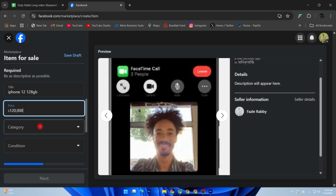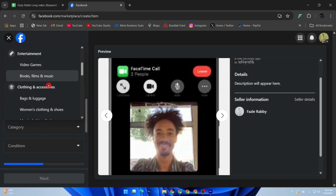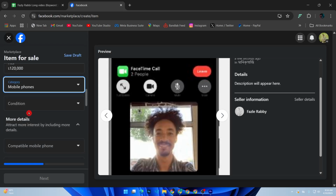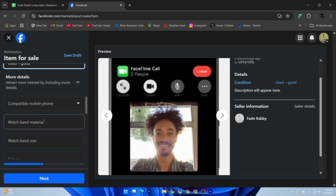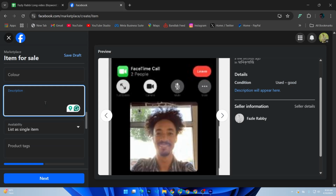Then category, choose the category. From here, choose the right one so Facebook shows your post to the right buyers. Mobile phones. Condition: new, used like new, fair, etc. Description: be honest and clear. Mention any flaws. Also include pickup and delivery information.